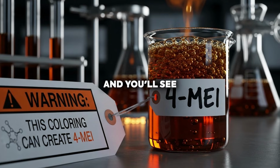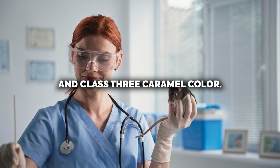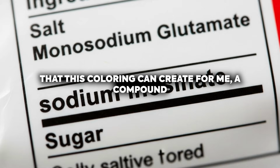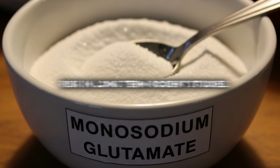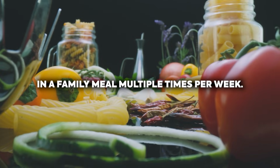Open the packet and you'll see a beige powder made primarily of corn derivatives, flavor emulsifiers, and Class 3 caramel color. The Center for Science in the Public Interest has specifically warned that this coloring can create 4-MeI, a compound linked to increased cancer risk in long-term rodent studies. While legal, it's not something you want in a family meal multiple times per week.